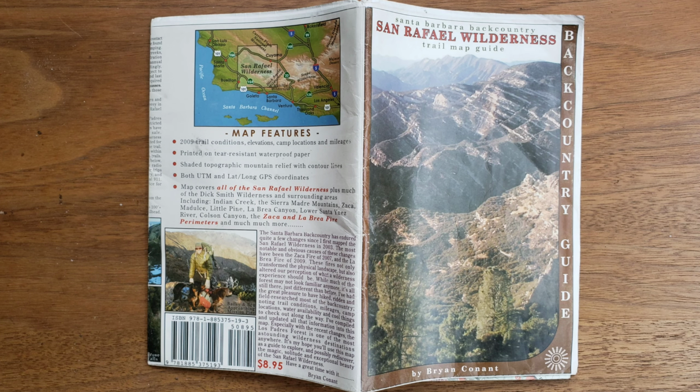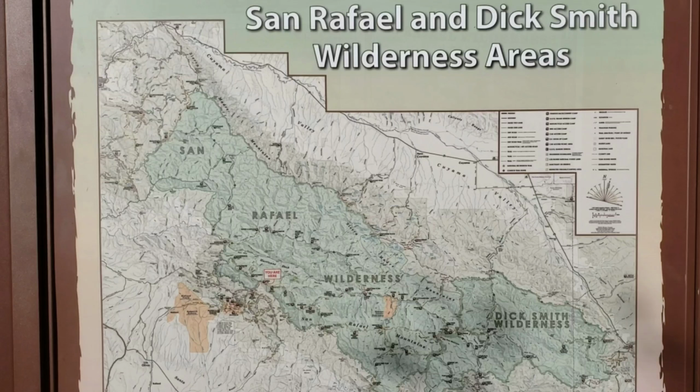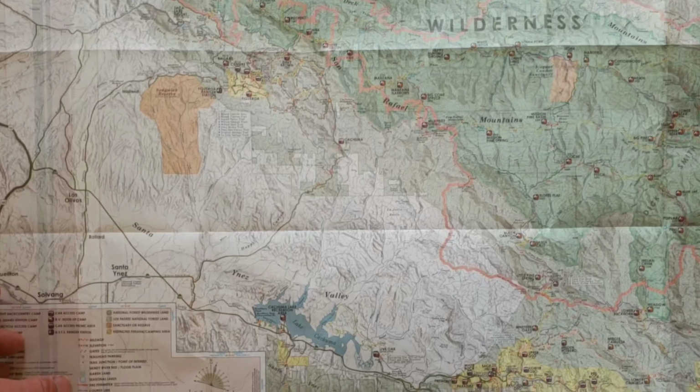When you're following the Sisquoc River, there's no cell phone reception, and you're unlikely to see anyone else even on a weekend. You need to be prepared to rescue yourself in the event of difficulty. So I highly recommend carrying a personal locator beacon or a satellite communicator if you follow this route.